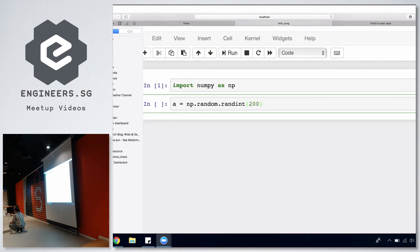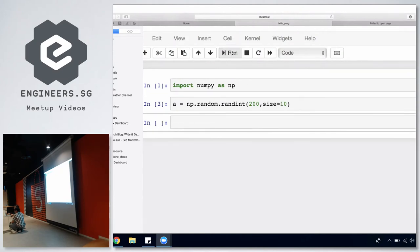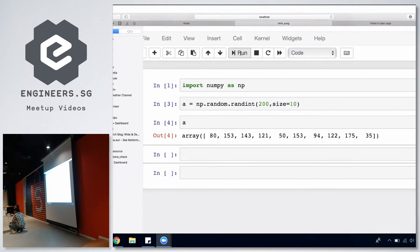So we only need to do this way, and it will help us to generate. Oh, sorry, I think I need to pass a size here. So it will help us to generate numbers, and we can just print this number. And also, if we want, we can even print this. We can also plot this array.